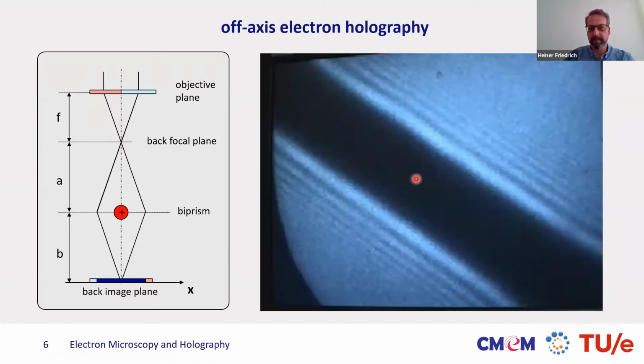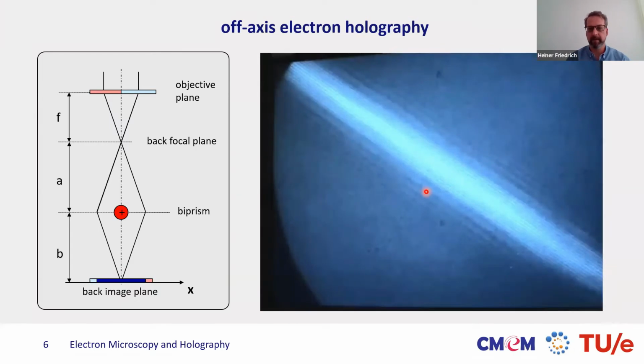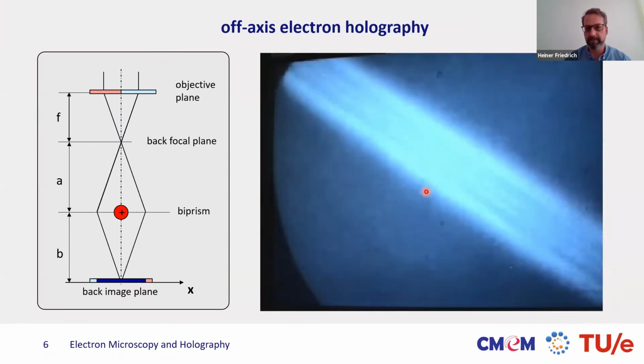What you see here, in conventional operation without the voltage being applied to the electron biprism, is just the shadow of the biprism. And since this is significantly out of focus, you will also understand that we see significant Fresnel fringes on the left and the right of the biprism. Now, by slowly ramping up the voltage on the biprism, we first remove the shadow.